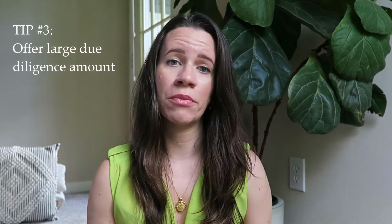So if you end up backing out of the contract due to something that comes up in inspections, or you just change your mind about the house, whatever it is, you do not get this amount back. This is very important to understand, and that is what separates it from earnest money. But due diligence amount is still very important. It's not a requirement for an offer, but in the market that we are in currently, it is strongly recommended.